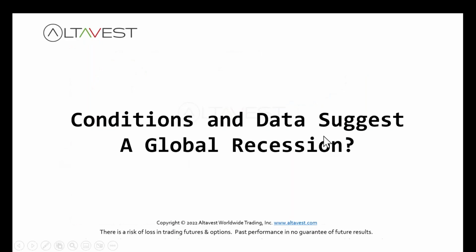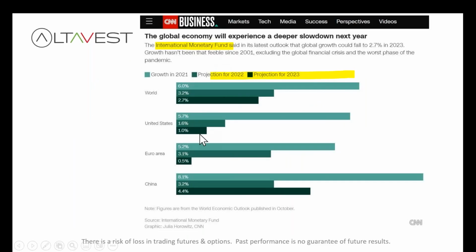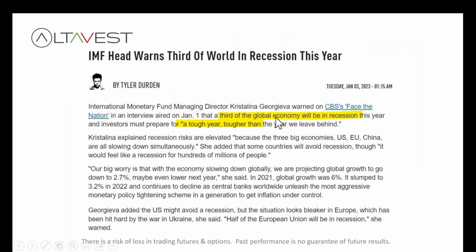Global recession, yeah, and the IMF here says US will be 1% growth for 2023, and I think that's optimistic. The global economy will be in recession this year, a third of the global economy. Last year was a tough year, and it'll be even tougher this year.